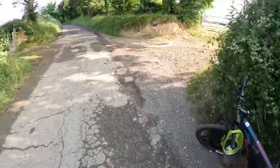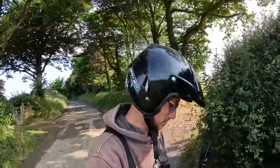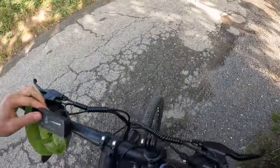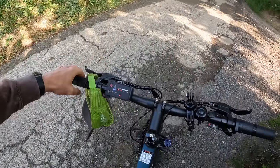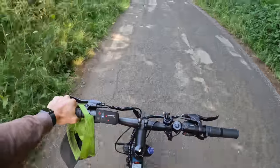Does the job for just nipping around the yard. I have got my helmet today as well, look. This is what all the best cyclists look like. Let's turn her on. Maximum power. We're away. Yes, the bike.